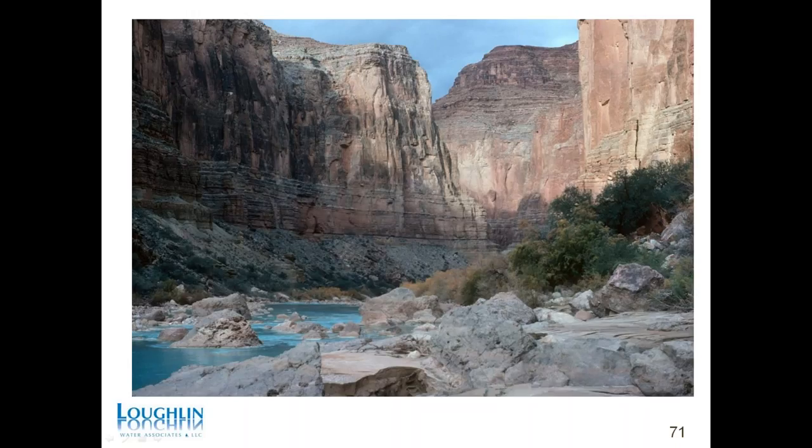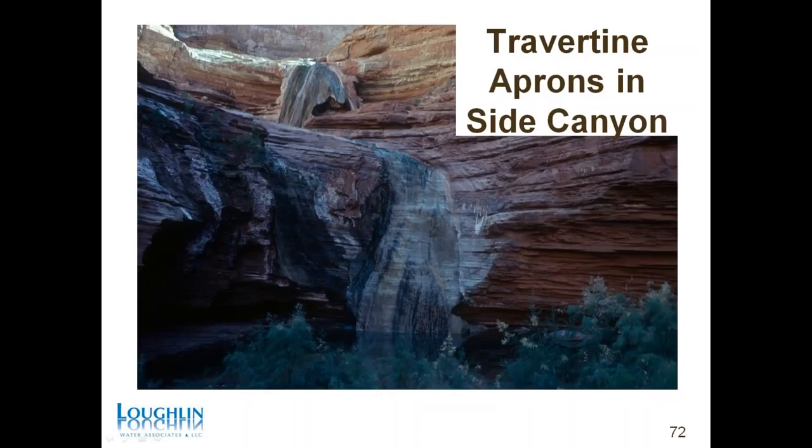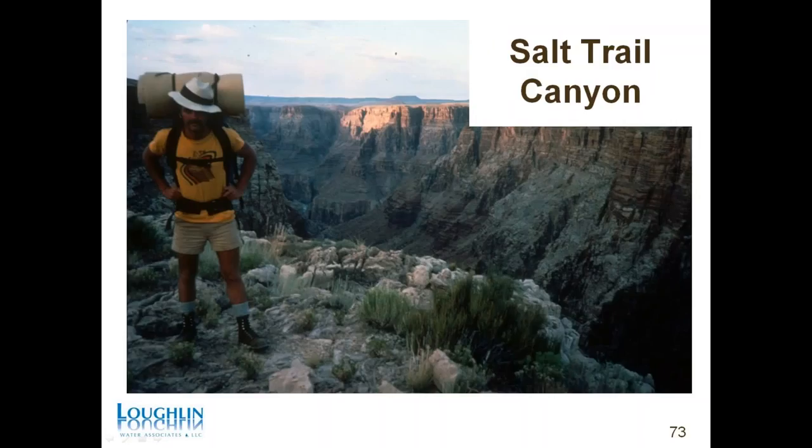Here you can see the blue water and the red wall. I think we're down near the top of the Temple Butte limestone. Some of the side canyons have these lovely travertine aprons. This is Salt Trail Canyon. This was our main access in. It's about 3 miles or so, and you can see the blue water down here.